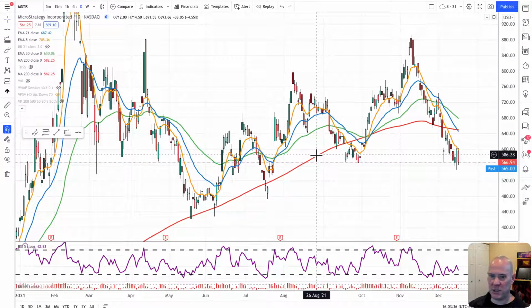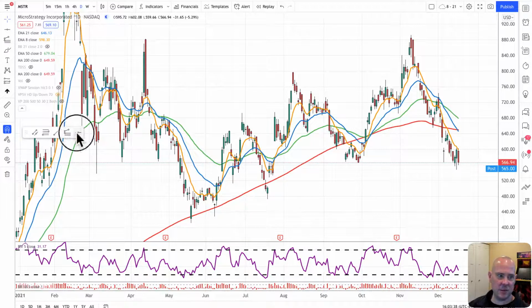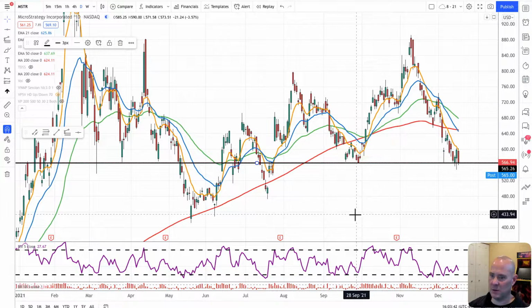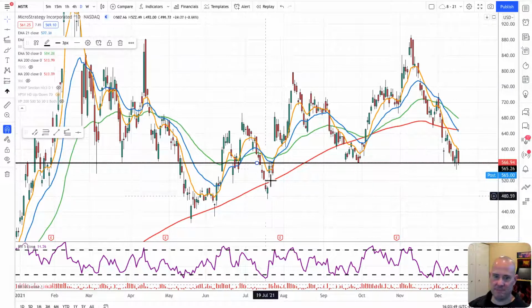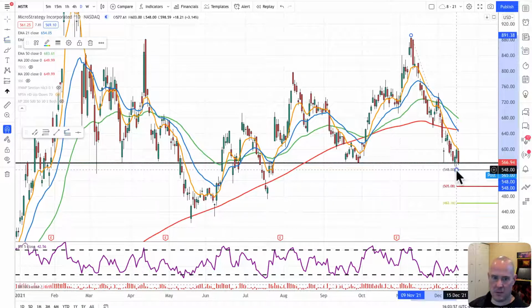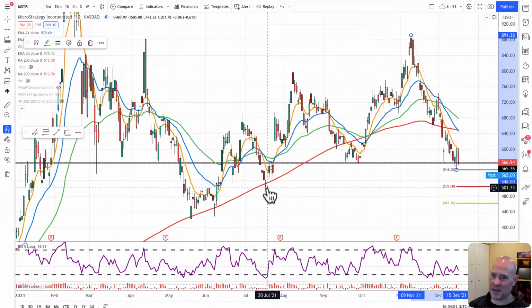MicroStrategy. Ooh, that's in a tenuous situation right now. Look at this. Wow. You get a daily close below that level, watch for this gap fill. Wonder how the harmonics play out with that. Oh, look at that harmonic right with that gap fill.